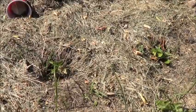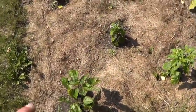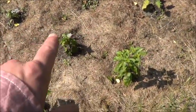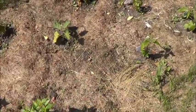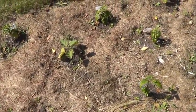All right, next garden. Now I haven't weeded this one yet this week, so you'll see the weeds are coming up in amongst the mulch. It's not a guaranteed cure against them, but it's sure a lot less of them than in the places where I don't have a layer of mulch down. So yeah, I'm excited by that.